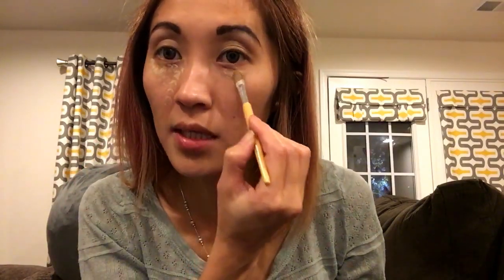Also, guys, when I apply this contour, the way I do it is I just dot like this, so it will be easy to blend. You know, if like I said, how you're used to doing it, some people just put it all over the face, but I can't do that because sometimes it's too much and it's hard to blend, and my face starts to be like cakey, you know?